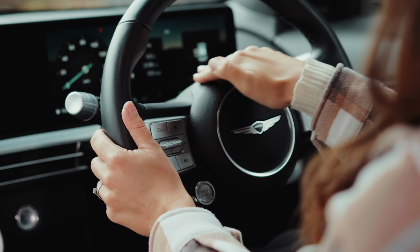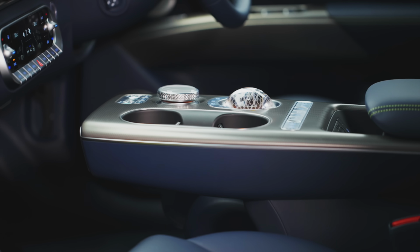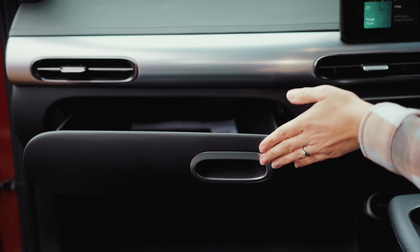Yes, everything inside this interior is very plush. You can definitely see where your money has gone. Everything looks and feels delicious, including all the materials on the door, this hovering center console, this glove drawer that's not a glove box, it's a glove drawer. It's very nice, isn't it?